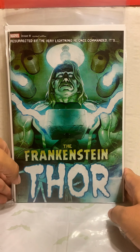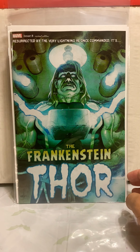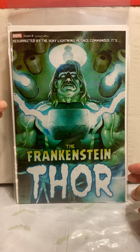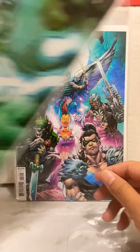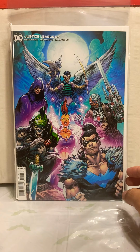Frankenstein Thor, issue number 8. I think the regular cover is just the dude eating at a burger joint. I thought this is a badass Halloween cover or horror cover. Justice League 54. I can't remember why I pre-ordered this book.